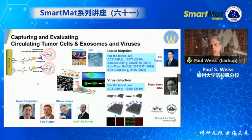We benefit very greatly from working very closely with the clinicians, knowing what targets to go after on the circulating tumor cells and the exosomes. As more biomarkers are discovered, we'll apply those as well, and we can do that selectively along our microfluidic channels, so we can say, oh, we captured this cell because this biomarker was on the surface.